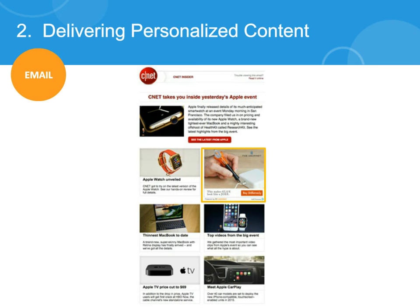This is a perfect example. This is the send that we did last spring. It went the day after a big Apple announcement. It was sent to users who fit into our persona or have the related behaviors to Apple and to mobile. And by sending it to those folks, the engagement was wildly successful. Very, very high opens, very, very high click-through rates, and just really demonstrating the power of using CRM data and making it relevant for those users.